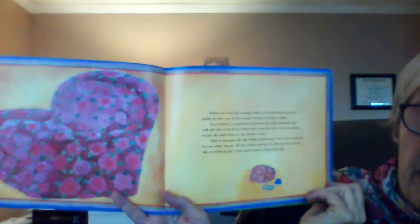When we can't get a single other coin into the jar, we're going to take all the money and go and buy a chair. Yes, we are going to buy a chair. A wonderful, beautiful, fat, soft armchair. We will get one covered in velvet with roses all over it. We're going to get the best chair in the whole world.